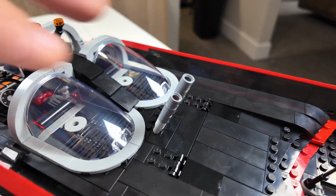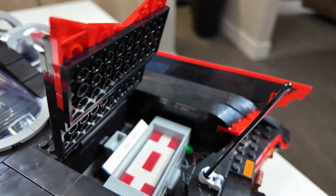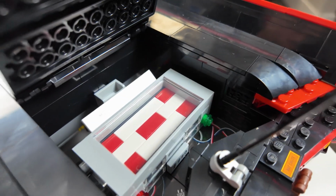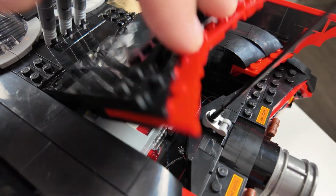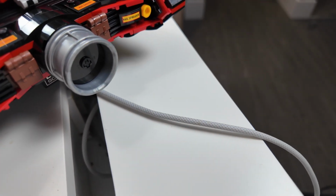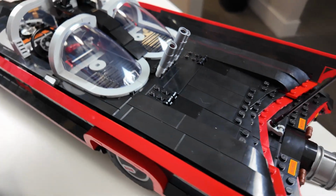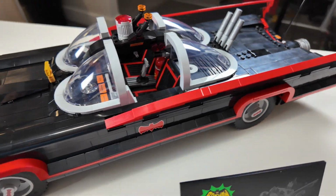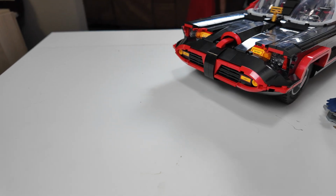Let's come around here to the back. Well, these just go up and down. I don't think that's meant to do anything anyway. And then we have a trunk. And we take a look at the trunk. Oh, look, we got the mobile crime computer with some sticker elements making the wires. Other than that, doesn't do anything. We come over here to the turbine. Well, that doesn't do anything either. It doesn't move or nothing, like on other iterations of the Batmobiles. The only thing that this thing does is look really freaking cool.